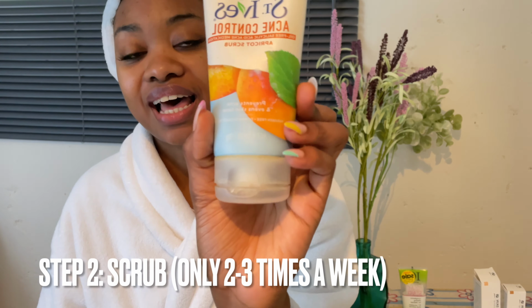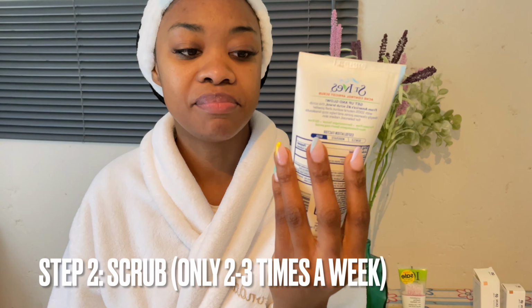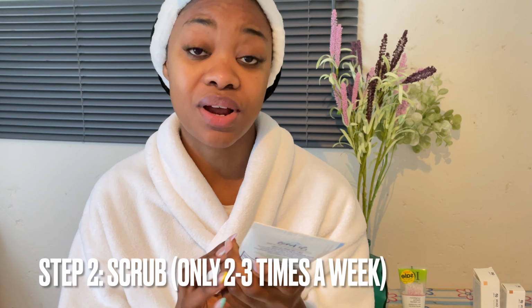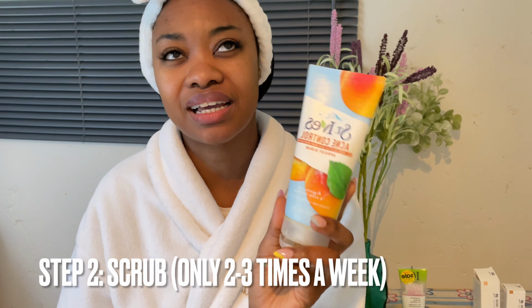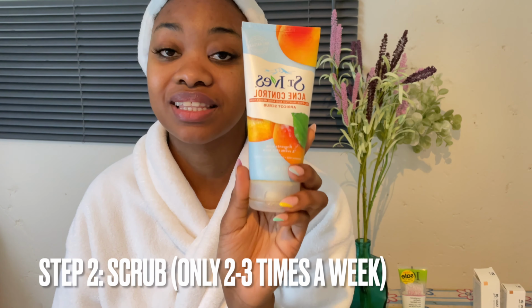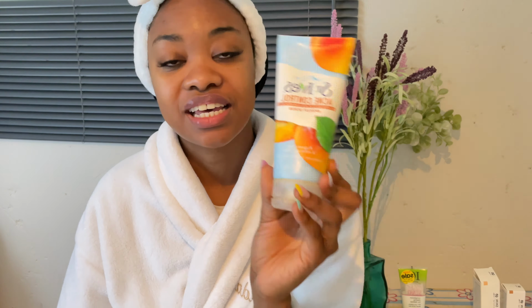Next, I have my St. Ives acne scrub, which is also a salicylic acid based product. This is a scrub, so you don't use it every day. I use this like two to three times a week, and this comes after the cleansing. So it's the cleanse, the scrub, and then actually let's go do that, and then we'll come back and talk about the products that come in after the cleanse and the scrub.